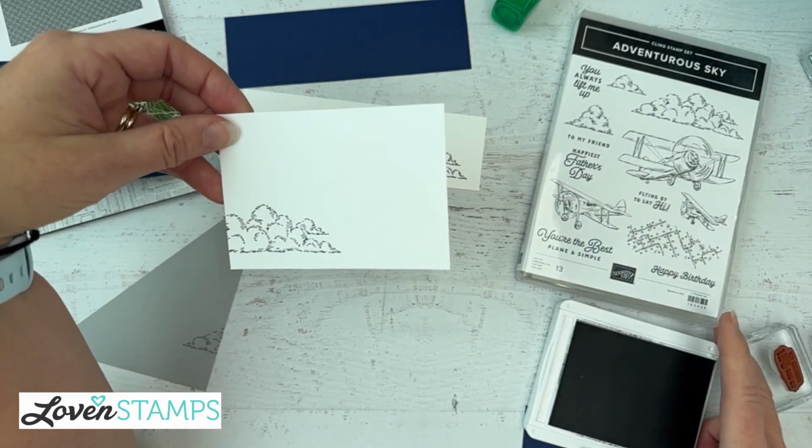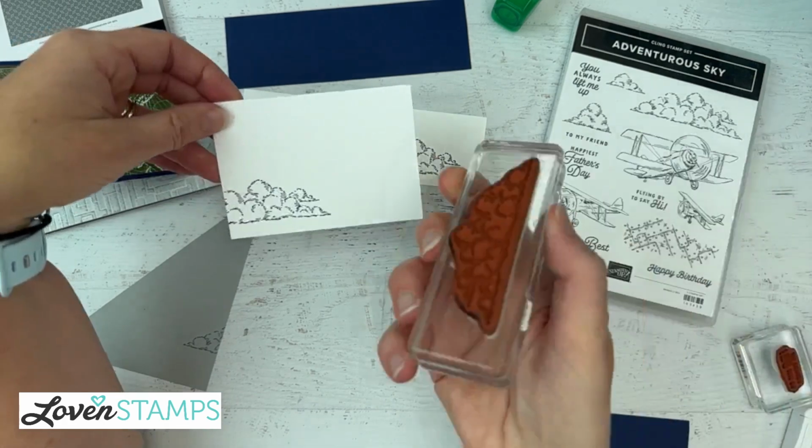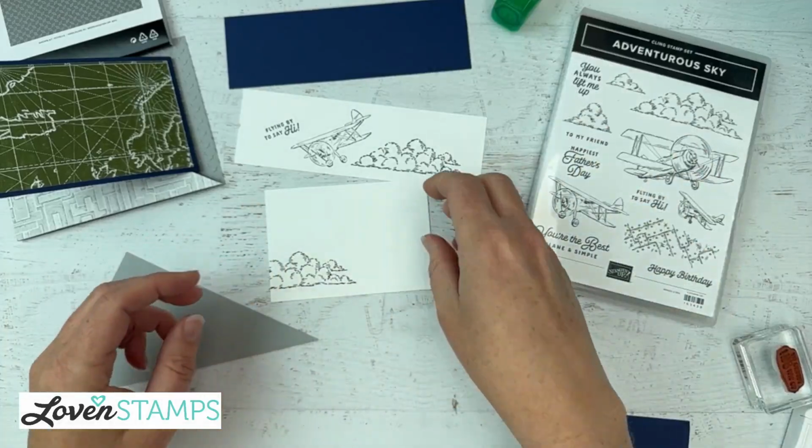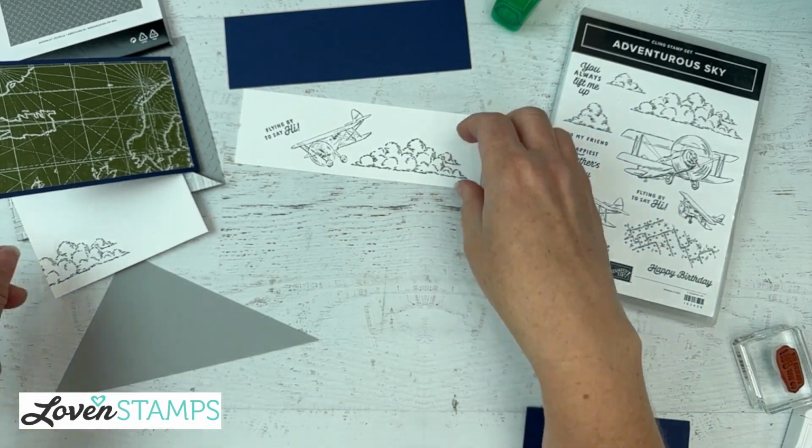Because that gives us sort of that image that this is cut out of a bigger sheet and lets you use a larger image in a smaller space. So don't feel like you can only use a stamp if the whole thing fits on your project, okay? All right, so this piece is going to go inside our card, so we'll set that aside.